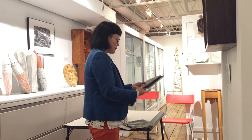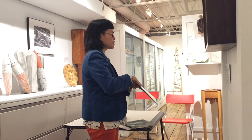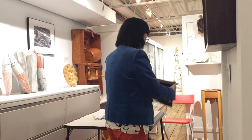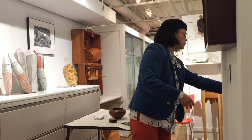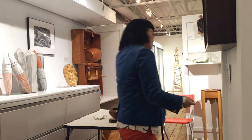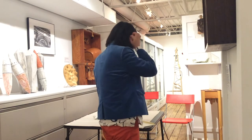I also want to hand around these. They're allowed to peruse the catalogs, correct? Okay, so if you want to look at what this work looks like in its final form. You know, it's really beautiful.